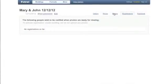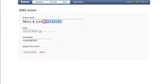Now, after the wedding, for John and Mary, it's pretty easy to do. If you want to, you come into your back end again. You can also show your password up here, which gives you an example if you've forgotten what the password was that you set up months ago. You can actually go in and edit any of that information. So what we do after the wedding is we go in and, as we're about to upload, we change it to their surname. So then they can find the surname.